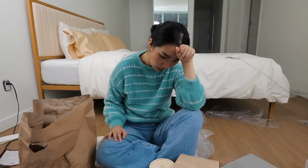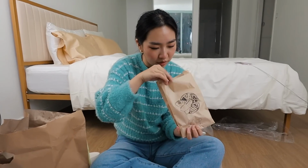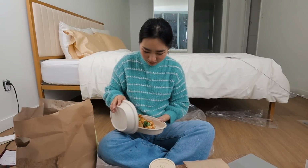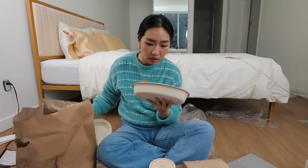No, this is not happening to me right now. No, no, no, I literally refuse to believe it. They didn't give me utensils. No, I literally, wait, this looks so good. But I don't have utensils. But this is a tempura prawn bowl. It's supposed to be a burrito, but I made it into a bowl.